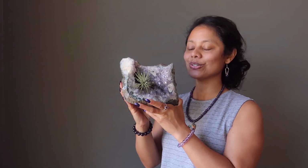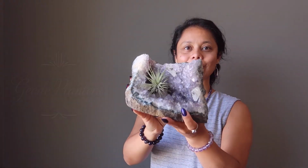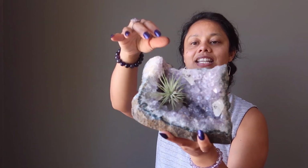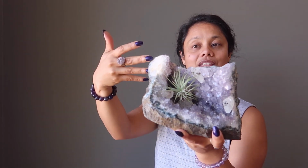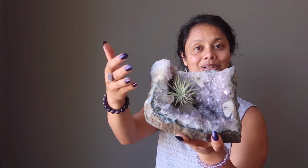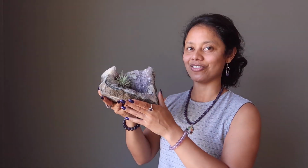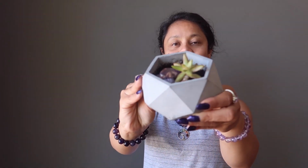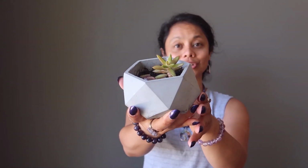Another idea is to use the geodes, amethyst geodes, as little beds for your air plants. So as you can see here, amethyst grows in these nice rock cave-like formations. So you can place your air plants right in there, and you'll combine the earthy stone elements with your living plant elements, and you'll make a great balance, a feng shui balance in your home, office, garden, or wherever you're placing them. So speaking of plants and crystals, you can also place amethyst right in with your potted plants to help revive the plants if they've been depleted from noise pollution or environmental stress.